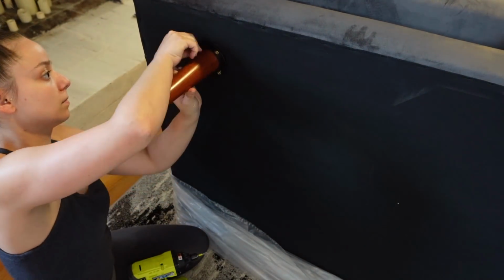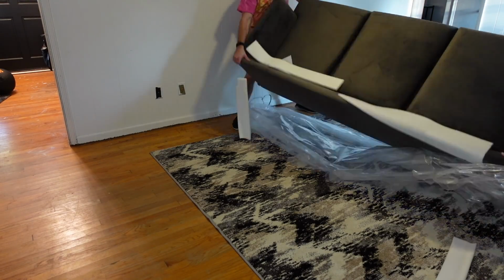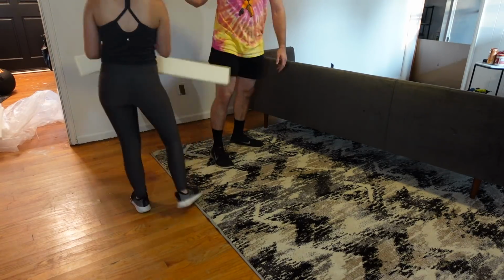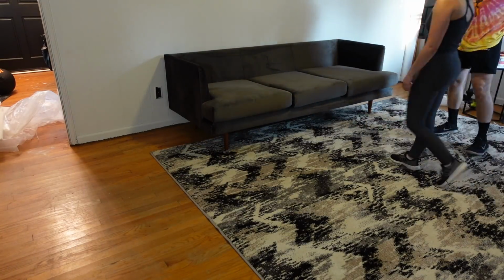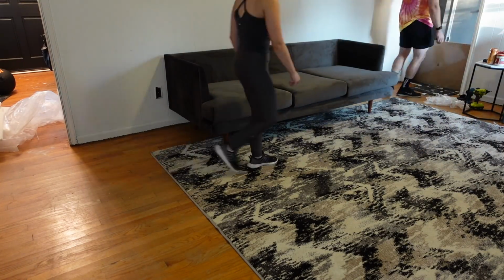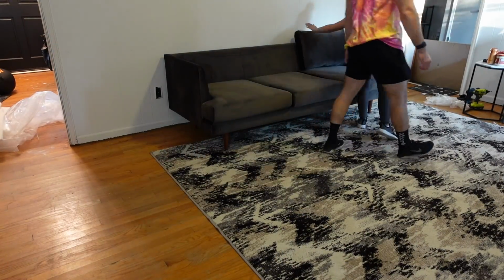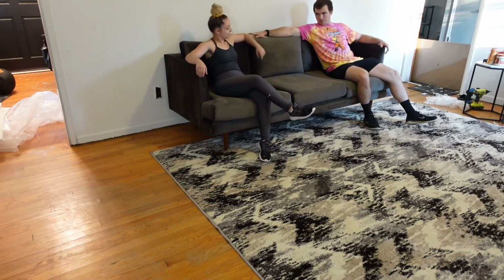Anyway, I drilled the holes and then screwed them in as much as I could with my drill, and then I had to go back with a hand screwdriver. Dustin mainly did that. Then we flipped the couch right side up, got the rest of the packaging off of it, and put the little cushions on the back of it. It's super cute, and I'll definitely link it below from Wayfair.